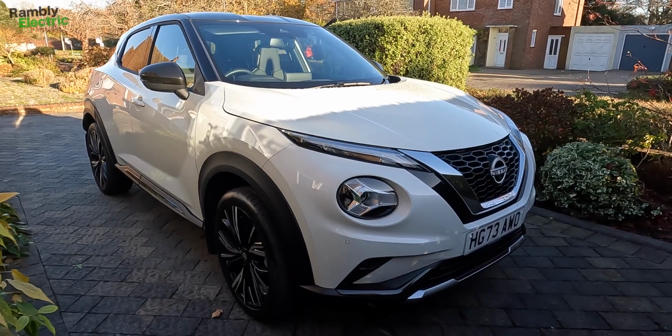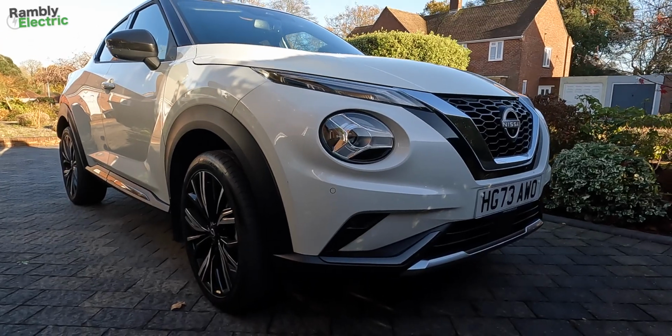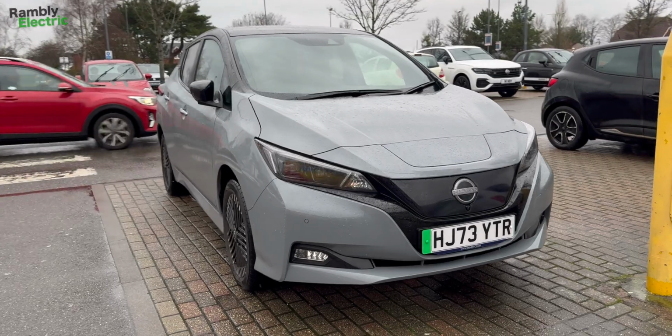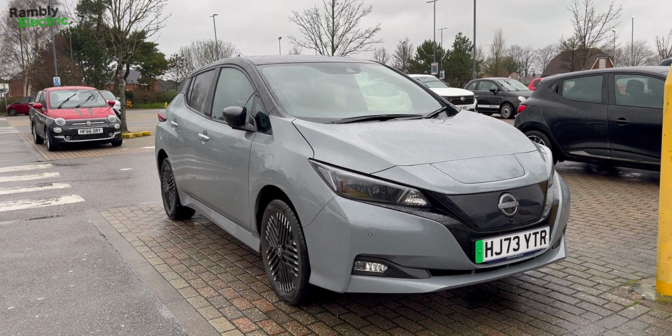If you saw part one, you will know that they gave me a horrible little Juke, that's what I called it. There were certain things I liked about that car, but overwhelmingly it's not a car that I would ever really want to go in again. No offence if you've got one, but I wasn't impressed. The Leaf, on the other hand, I liked, mainly because it was an EV, but it was nice to have finally driven a Leaf.